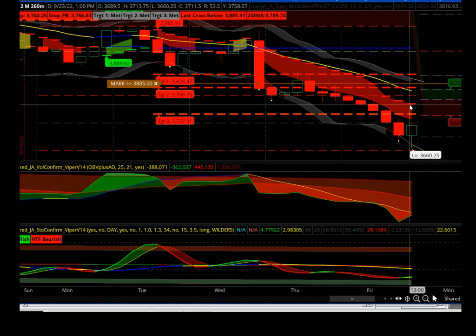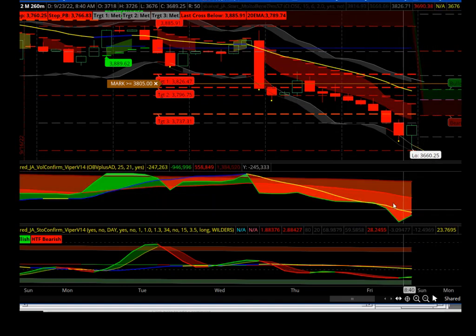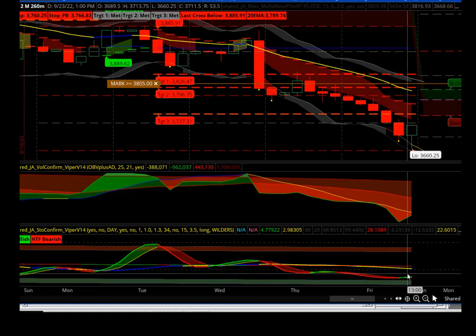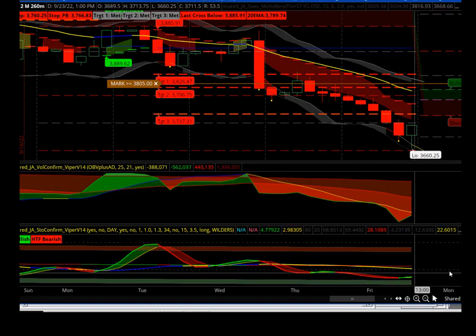And you can see the 20-day EMA is declining. It's been a pretty good barrier on the upside. It's at 37.88. So, you could potentially get a rally up there and not trigger a buy signal, but we'll be watching it. The stochastic confirmer turned positive here, and it's pretty oversold. It's been more oversold, but that's an encouraging sign. You can see the HTF is bearish. That's because the daily is still bearish.